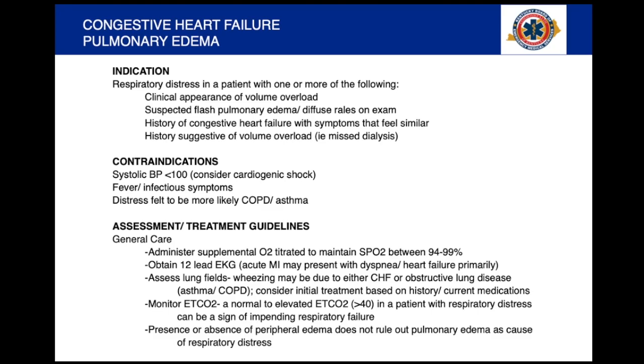The Lasix itself doesn't really have an evidence base for acute treatment of CHF exacerbations. Certainly in the short term, i.e. the amount of time that we'll have them in EMS, Lasix, furosemide, is going to take somewhere between 45 minutes and an hour to even really start making the person pee. And the problem may not be that the person is volume overloaded per se. It might just be that volume is in the wrong space, i.e. in their lungs and not in their bloodstream. So diuresing them may not be the best idea. So we've taken that out.